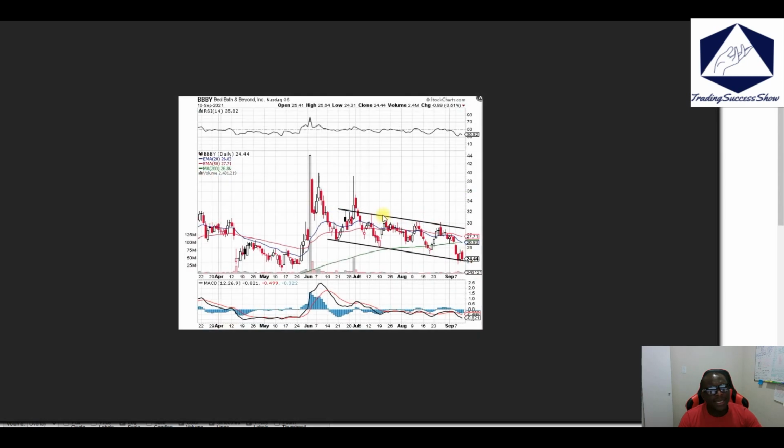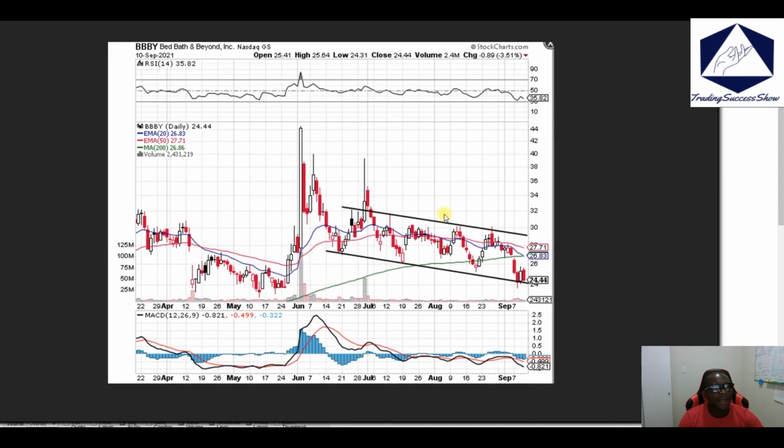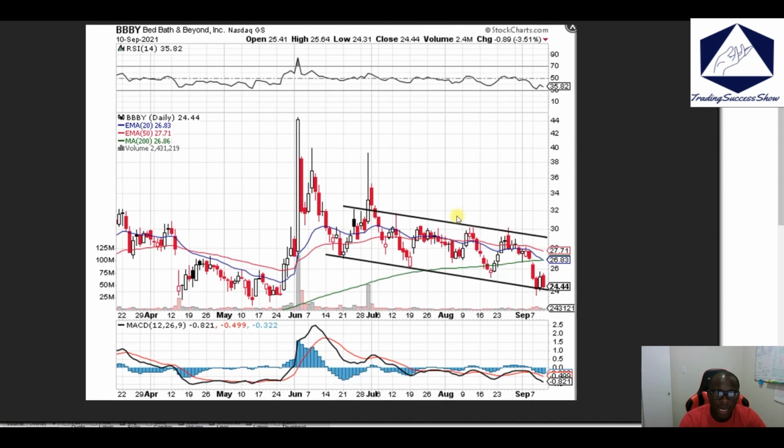Now let's get into BBBY. Okay, this is Bed Bath and Beyond. Okay, right now we're making what I call some form of a triple bottom. This is the first bottom, second bottom. Now we're making another bottom. So this is going to define our triple bottom if it's solid enough to continue pushing higher or lower. But $24 is your area of support on BBBY.